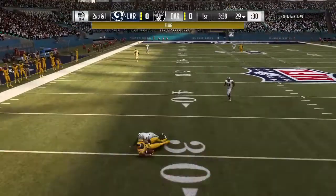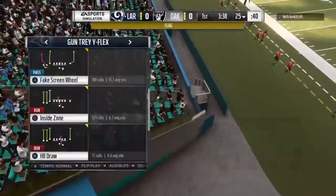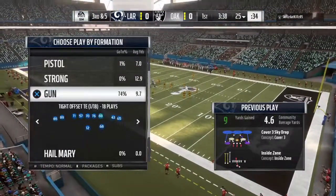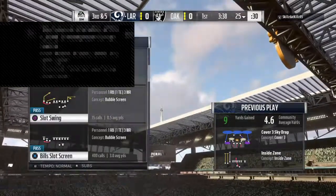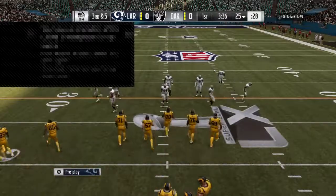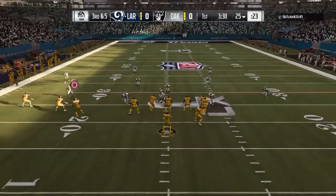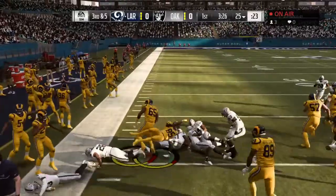Stepping up, he's going to keep it. Throwing left side here, and it's complete. And he's going to be taken down here with a penalty flag on the field. And the Raiders call on a nickel set for third down. Back to throw. Firing quickly here, and that's complete.